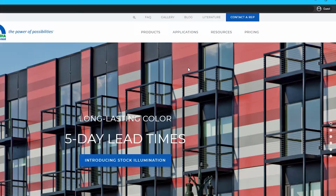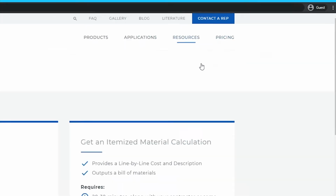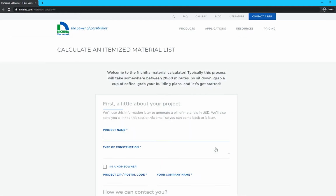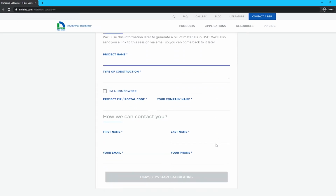Our other tool is the project calculator. This one requires that you have exact square footage and the product that you are interested in. This one does take a little bit longer than the project estimator and does require a little bit more technical know-how. Feel free to grab your contractor and have them help you answer some questions about openings, transitions, and trims.